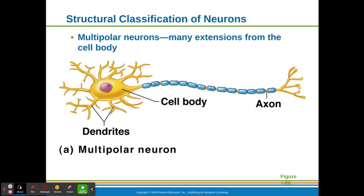Okay, so our structural classification of neurons continued. We have multipolar neurons. You have many extensions from the cell body. You have all these dendrites projecting out. Typically, you'll have a single axon hillock right here, and it could branch into multiple or collateral axons ending in axonal terminals. You can see right here. And this is a good time to bring up a good way to distinguish between dendrites and axonal terminals.